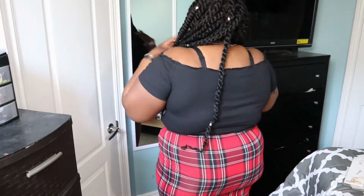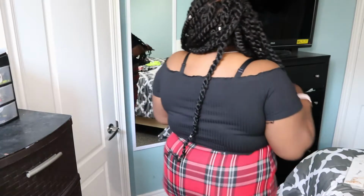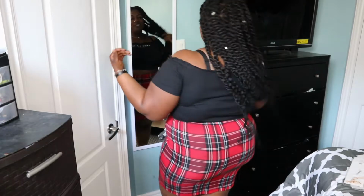And yes, this is what the back looks like. It is really cute. Oh, this is really cute. This is so nice. I love it. And the skirt has a really good length also. It's not too short. It's just the perfect length. So yeah, this is this outfit. I love it. Okay, so the rest of the stuff that I got are some jewelry slash accessory pieces.